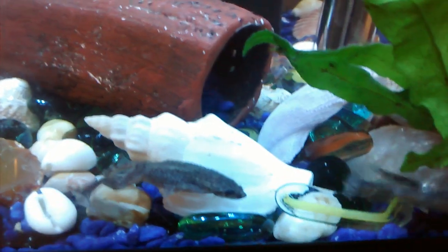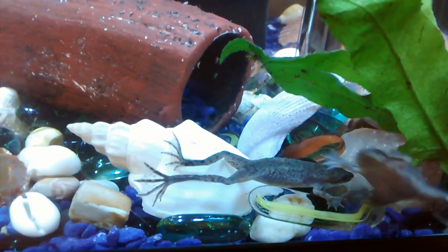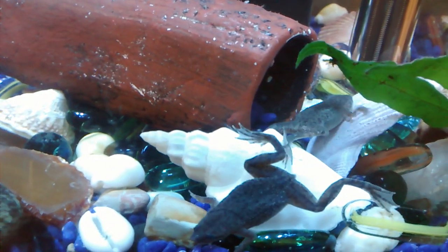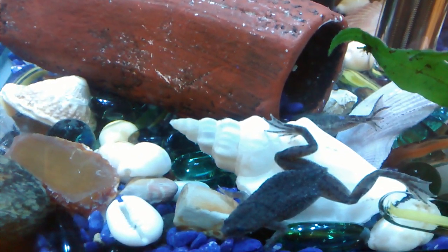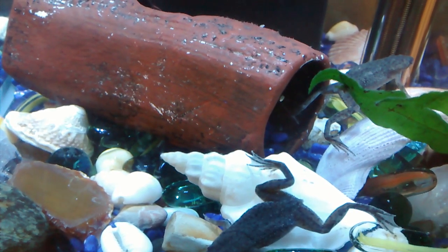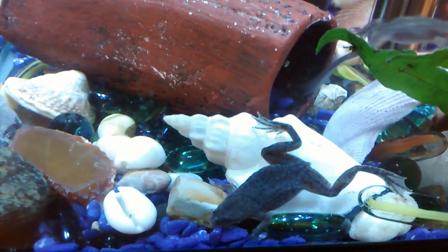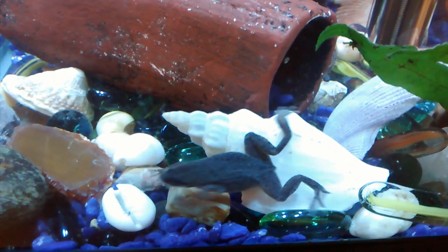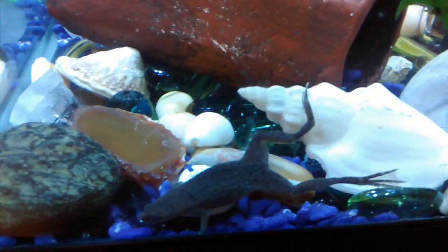But they're not really bothering him a whole lot because the betta seems to stay off by himself, and he doesn't get involved with whatever they're playing with. And they'll hide underneath rocks and dig. It's really cool to watch them swim. And food's their main interest in life.